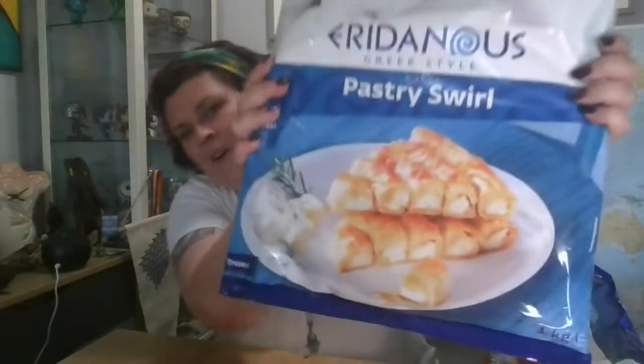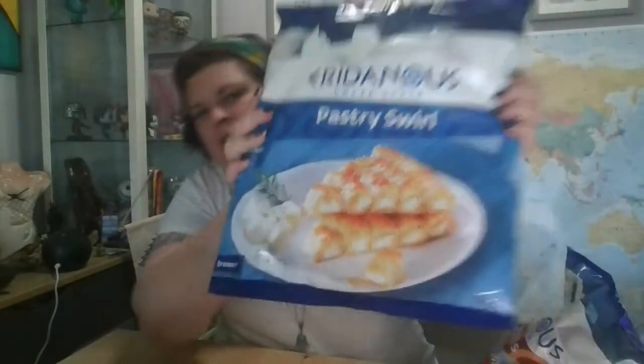But I also saw this, which I was really impressed with. Why have my lights gone dark? It's so annoying. I got this. It's massive. Look at that. It's a pastry swirl, and it's basically puff pastry with a really funky cheese inside. I would have made this, but they didn't have the pastry there. And I know you're saying, why don't you just go to another supermarket? I don't want to because the summer holidays have started and there's tourists everywhere, so I wanted to get in this shop and leave.